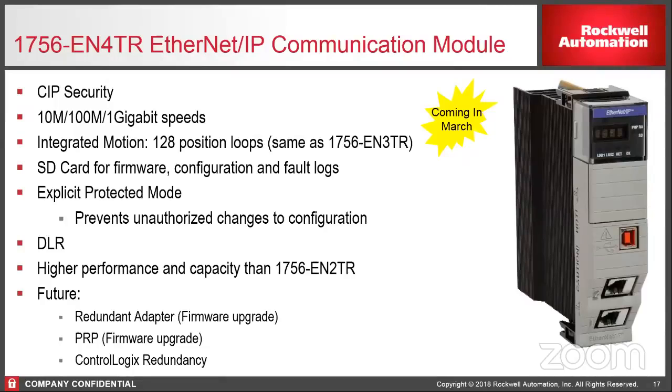It does not specifically replace the 2TR, but you are going to see those products go active mature. So eventually this is going to take over, especially once we get redundancy for the L8 family. Out of the box, this will do exactly the same thing as the EN3R or EN3TR, as far as the number of connections and the ability to do the motion side of it. But the big difference is you have a 1 gig port on the front of it instead of just 100 meg.